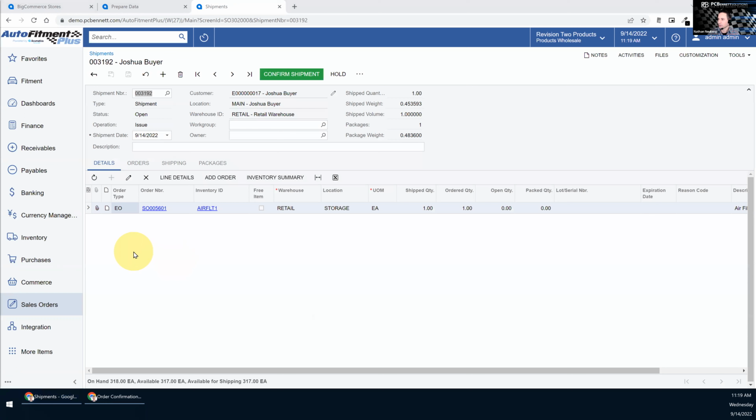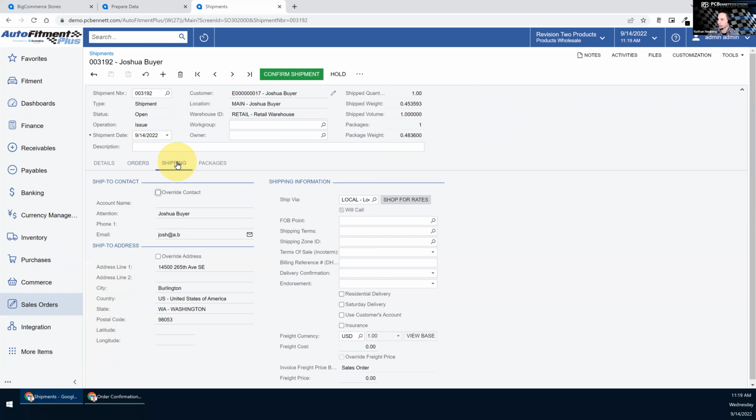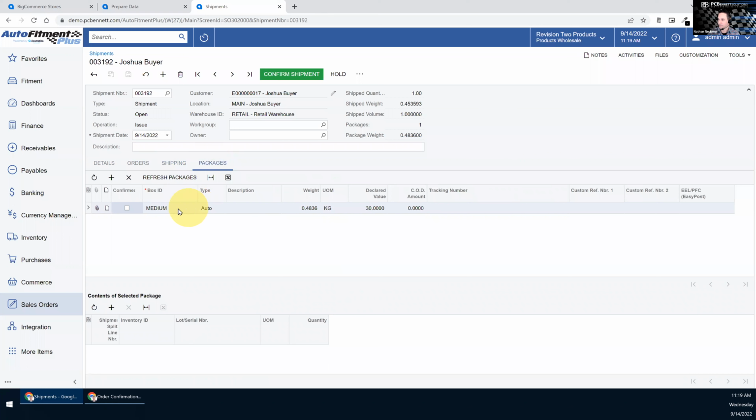Okay, great. We've got our shipment generated. Looks like the inventory item came over for the single quantity that we need to ship out. We've got our link back to our original sales order with the notes. We can see our shipping details, including the address and any other required fields we might need there. And our ship via is set up.